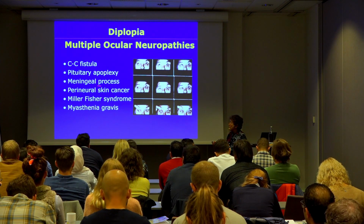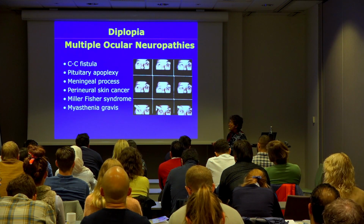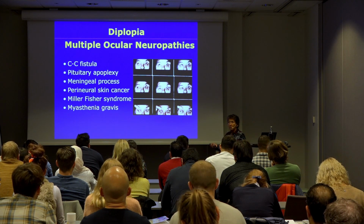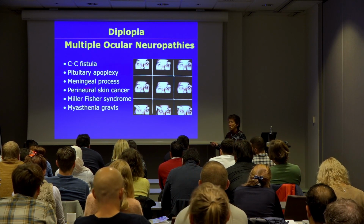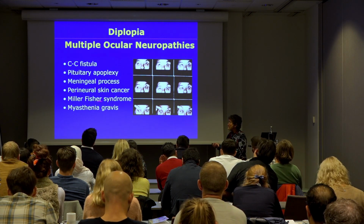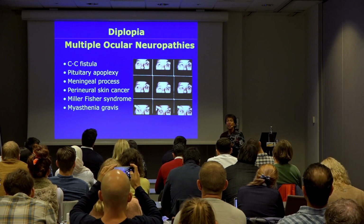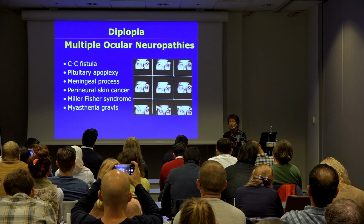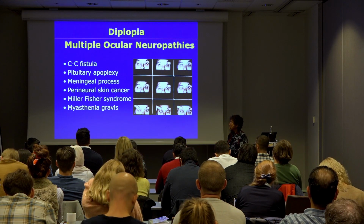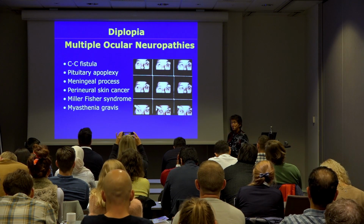A subarachnoid space process, and like a meningeal process. Neural skin cancer spread. That's a tough one because the MRI, unless you know where to look, will often appear normal. Think about Miller-Fisher syndrome, and if the pupil is not involved, myasthenia gravis can mimic anything. So this is just an important sort of localization, and then so where and what for multiple ocular motor nerves.